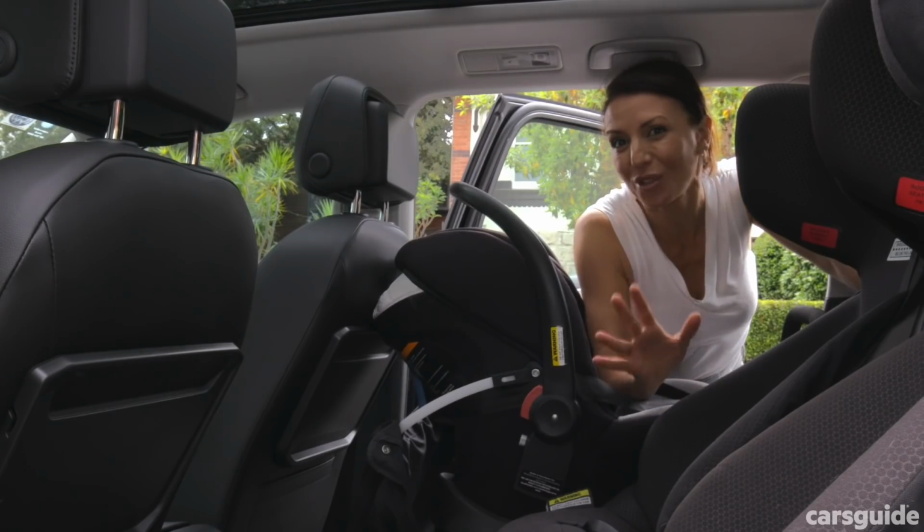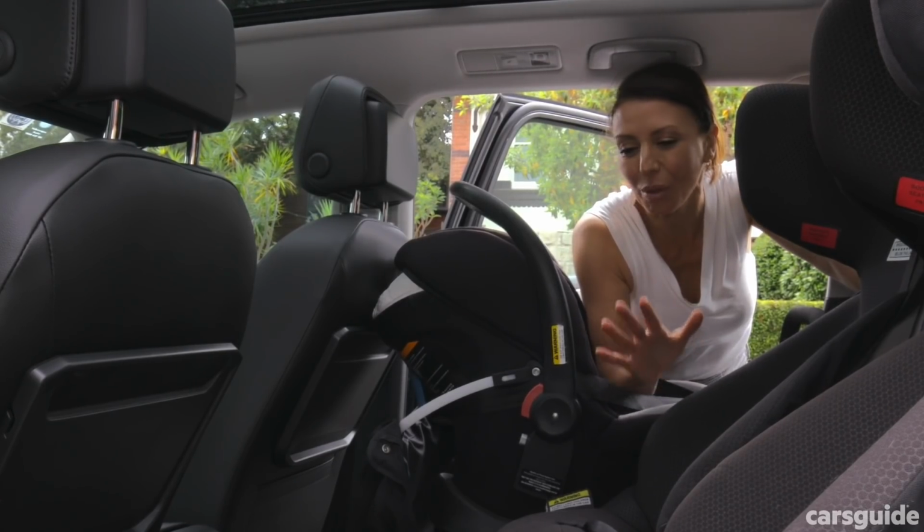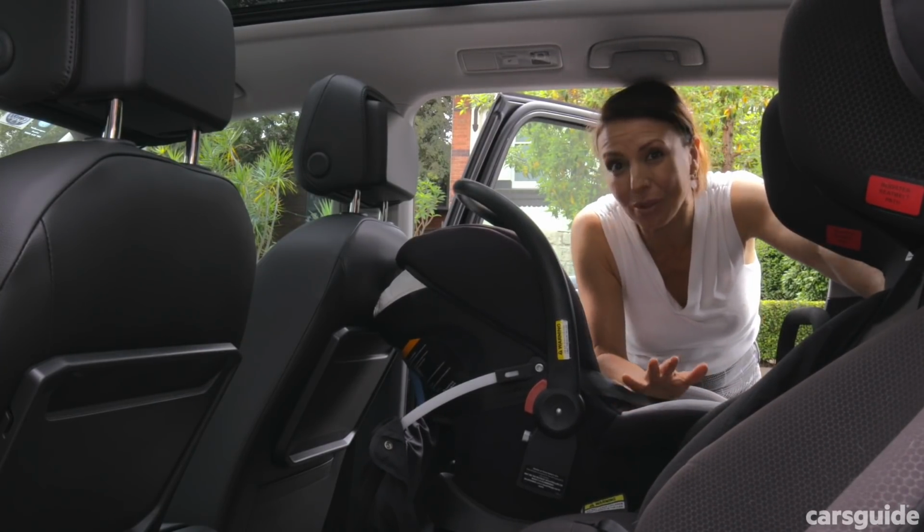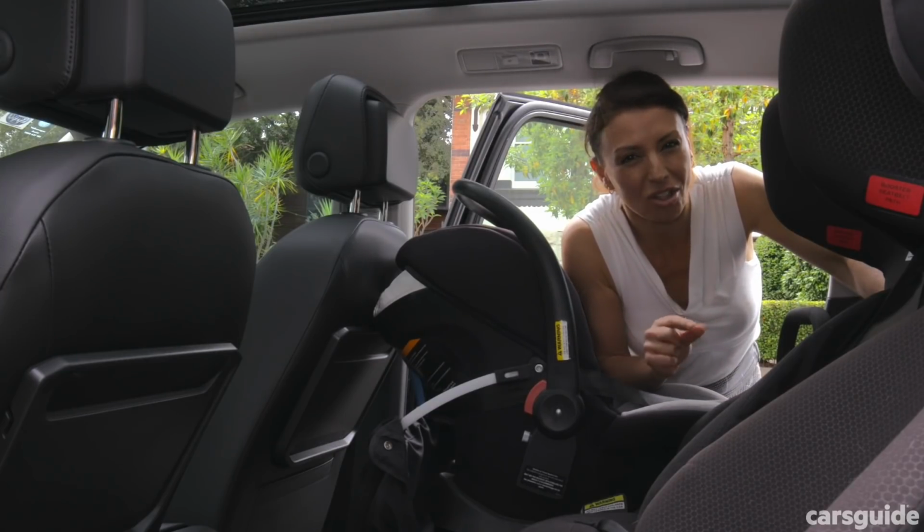So you will get 3 child seats across the back row, but it's a very tight fit. I've done it with 2 boosters and a baby capsule. It fits at a stretch.